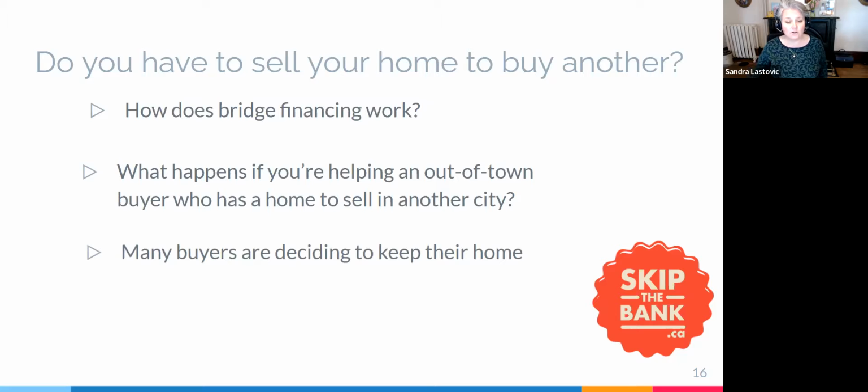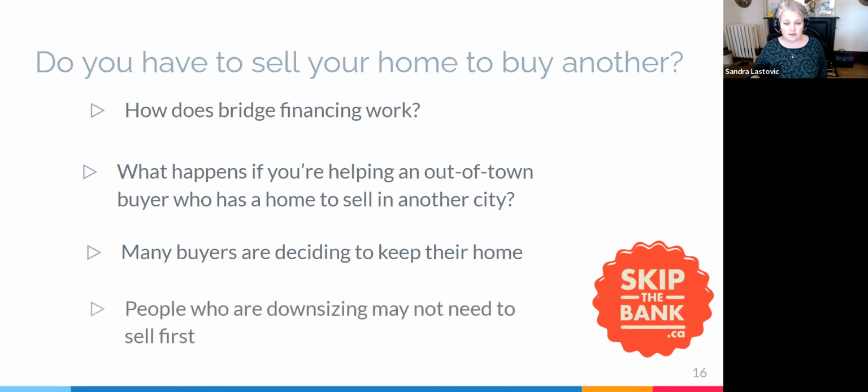But what we're also finding is that many of our buyers are deciding to keep their homes, converting it into a rental property, and then using that equity to buy their next house. So sometimes you might have a buyer who owns a house who doesn't need to sell their house, which is a very unique and power position to be in if you're dealing with those buyers. And then we are also working with many people who are downsizing who may not need to sell their house first, where we do a private bridge loan for them so that they can move into their new condo or their smaller house, and then put their house on the market after they've moved into their new home.